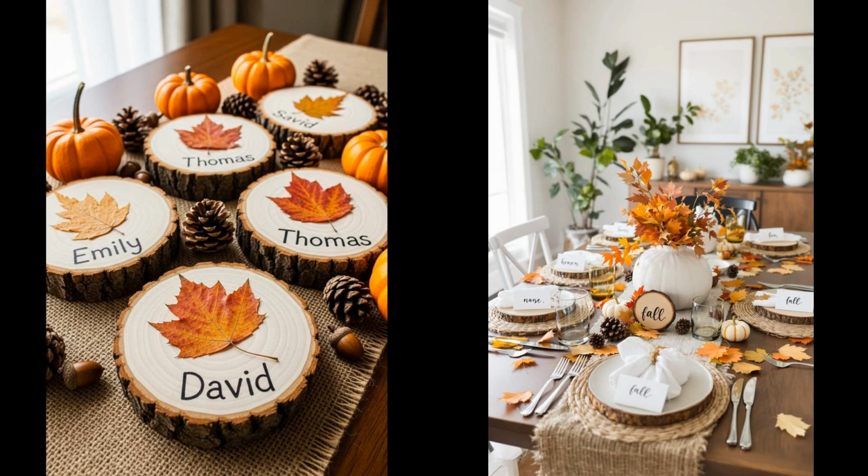While these charming crafts impress, they do require some patience. Drying the leaves and waiting for paint to set isn't for the hurried host. Still, the end result is worth it. A cozy, personal detail that signals care and creativity. Why settle for generic cards when you can create conversation starters?